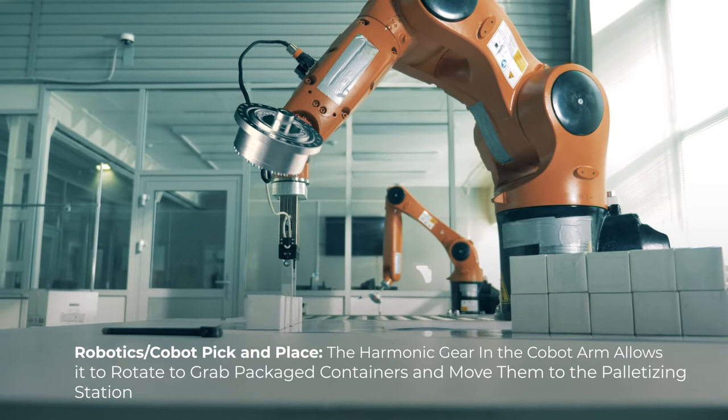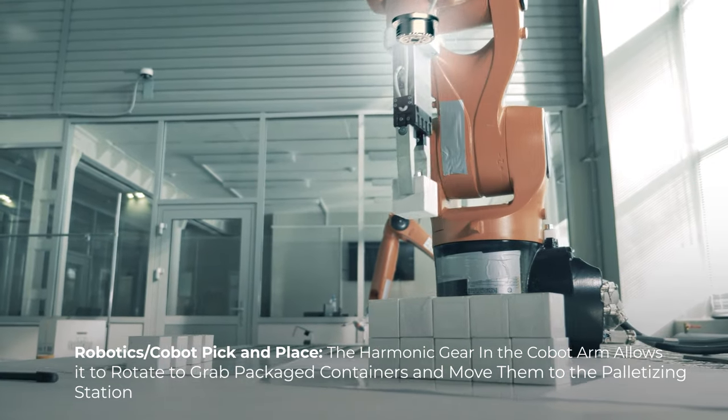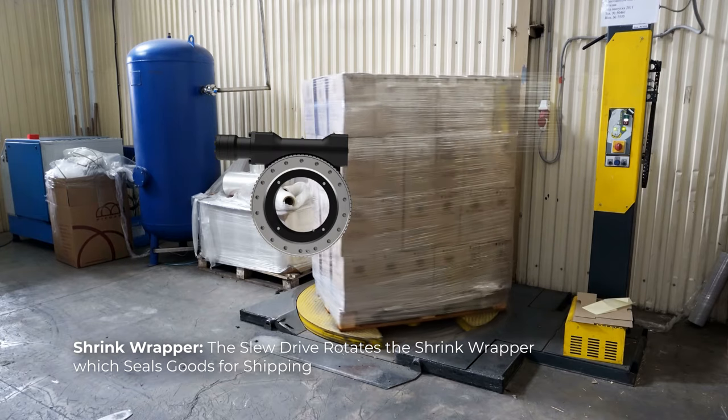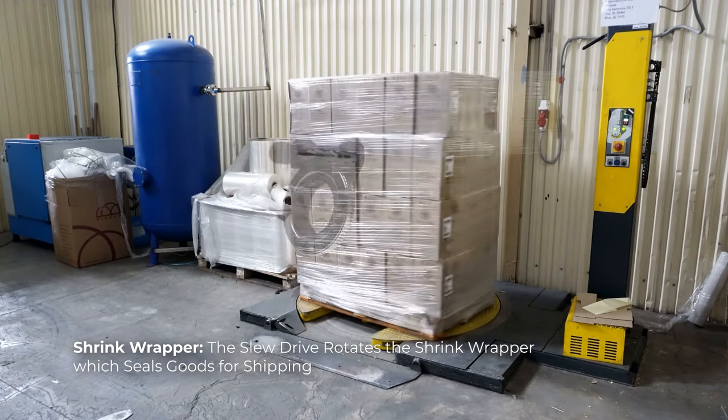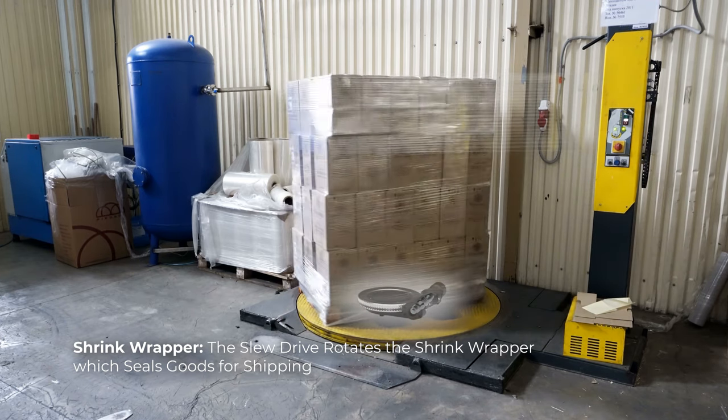Harmonic gearing in cobot applications produces motion that allows the arm to extend and grab fully packaged containers to move them to the palletizing station. The slew drive rotates the shrink wrapper, which seals goods for shipping. This gets the goods ready to be loaded onto trucks for delivery and material handling applications.